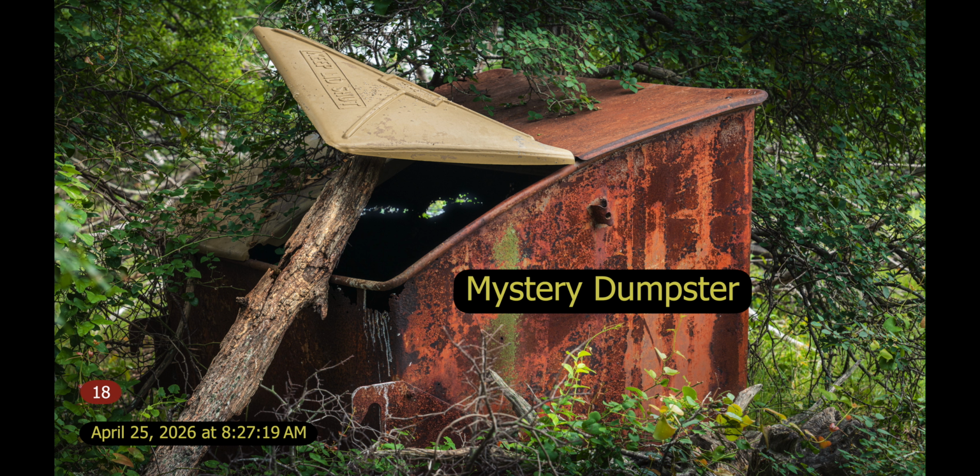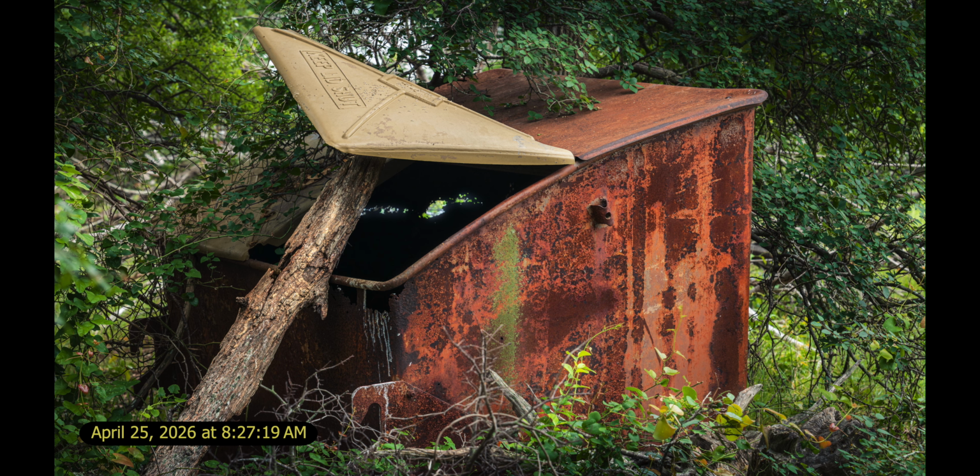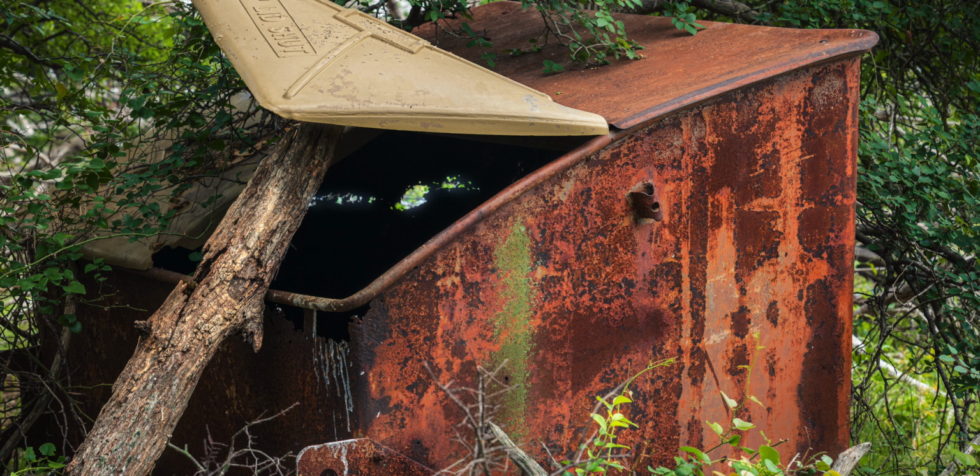So I call this the mystery dumpster. I went through a patch of low-lying bushes, came out on the other side, anticipating trying to find some flowers, and I run into this, and I stop, and I look around. There is no road, there is no trail, there is nothing. I'm just staring at this dumpster. And I'm like, you know what? I'm going to take a picture of it.